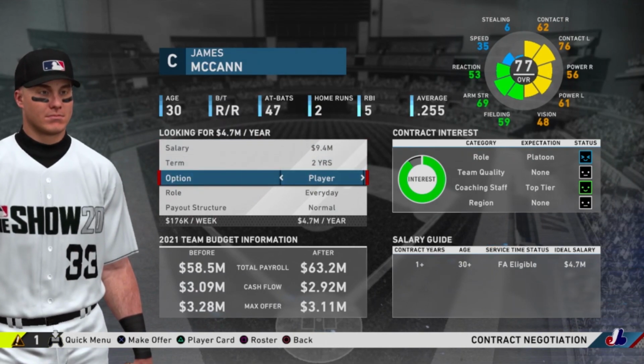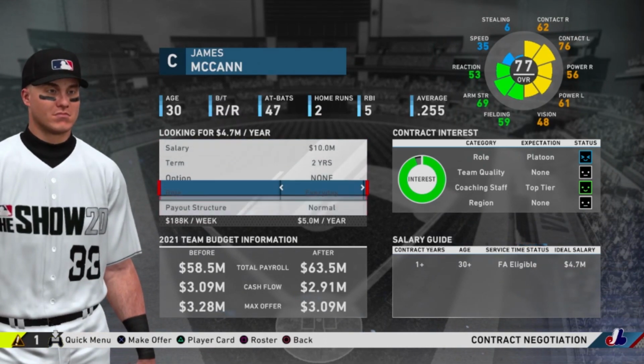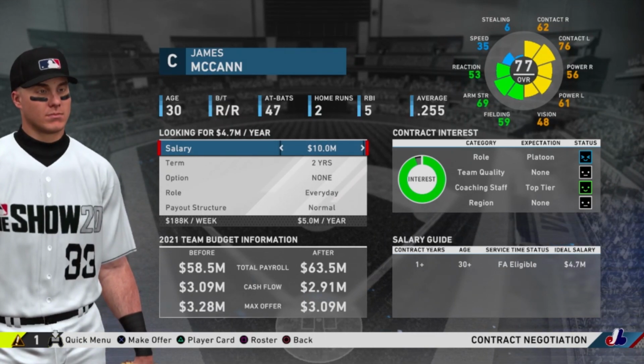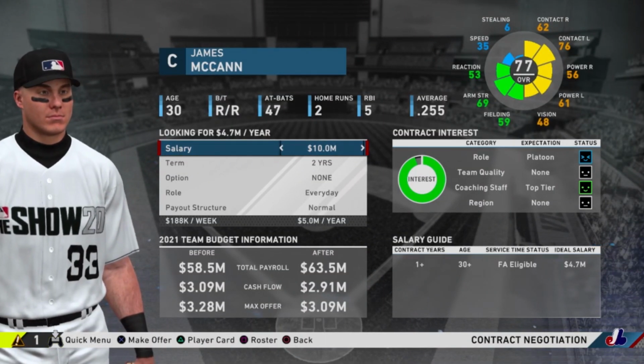69 arm strength. I mean, whatever. His hitting is really not bad for a catcher. He's definitely the best option out there. Realistic option, cheap deal we could sign him to. I was originally thinking maybe a third year to add in there as an option, but no, I just decided on the final 2 years, $10 million.